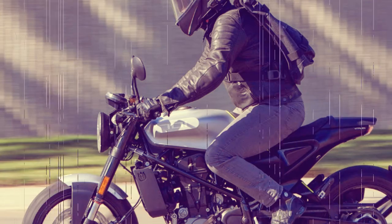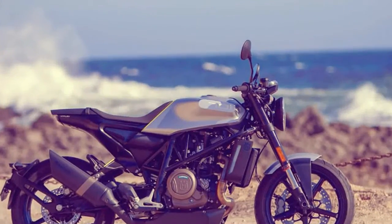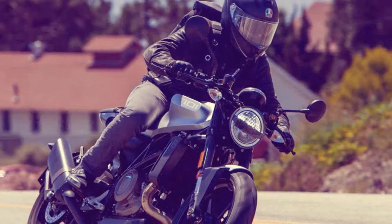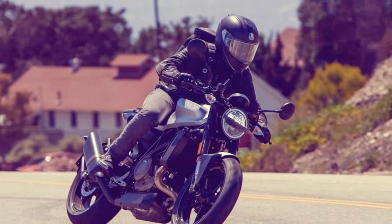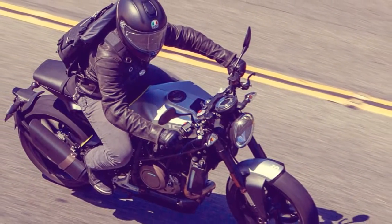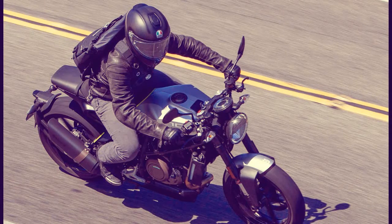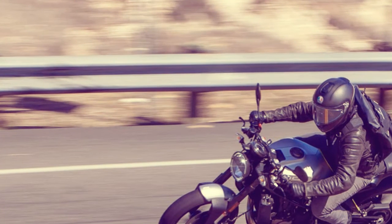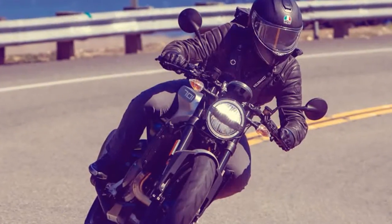The 43mm inverted WP fork offers compression and rebound damping through hand-adjustable knobs at the top of the fork tubes, while the rear shock, which uses a linkage, is adjustable for rebound and preload. Both front and rear offer 5.3 inches of travel. Information is given to the rider through a sleek digital display just ahead of the triple clamp. The compact LED headlight is a standout for the Vitpilen 701, with its perimeter daytime running light adding to the motorcycle's neo-cafe racer feel.